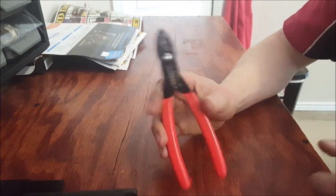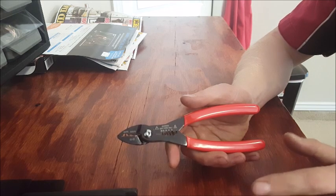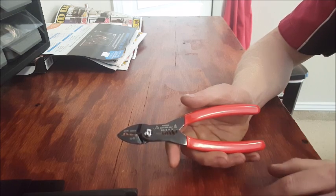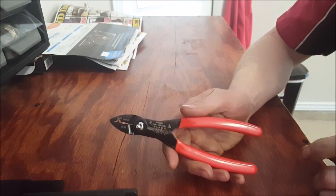But this is a $15 set. The Snap-on is around $40 to $50. The Carlisle Napa one is like $22 or something like that. If you want to check out those designs, go check out Jay Young's channel.